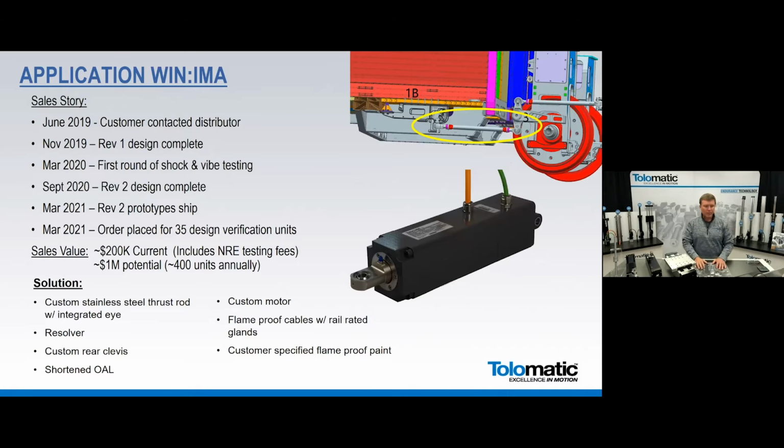So we got distributor contact in 2019. They brought us in. We did a revision on the design. Did some initial sort of budgetary pricing exercises with them. Finally, almost 9 months later, we did our first round of shock and vibe testing, and that's where we failed the shock and vibe test. So we learned from that, understood, went back, negotiated with them a little bit.